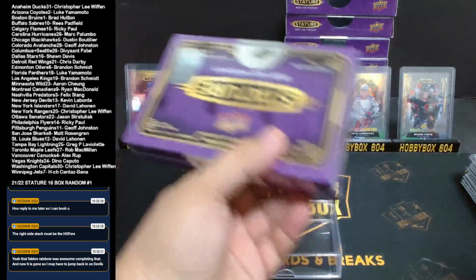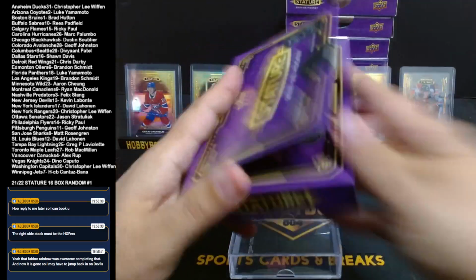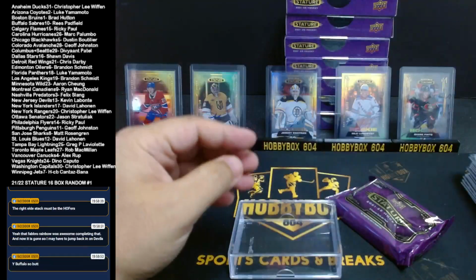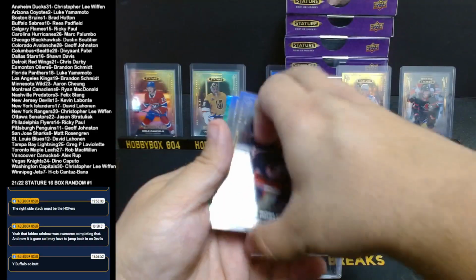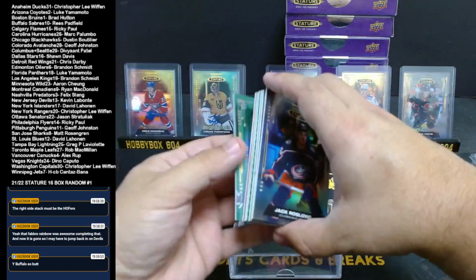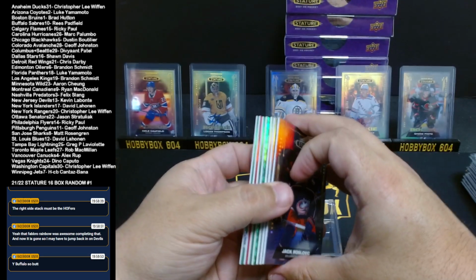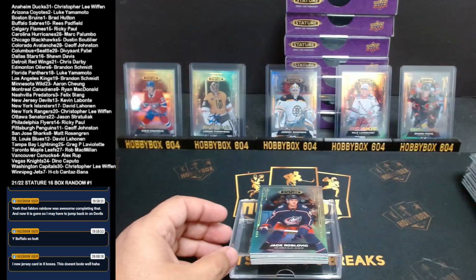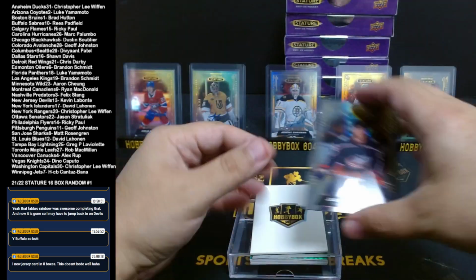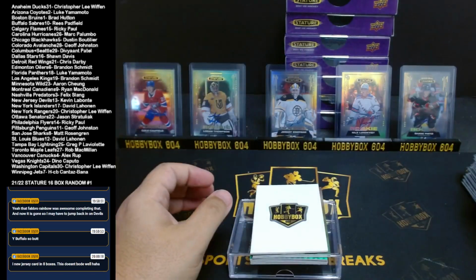Box number 9, no patch yet. No veteran autograph yet. There's definitely no patch in that one. You can feel the thinness on it. Oh, what the hell? We get a second auto? No. Two. Oh, this is one of those. We're missing one card. Darby had a box like that too, missing one card. We got 7 cards in this one, which is the bottom card. So we got 7 cards, and we got one card stolen from us.